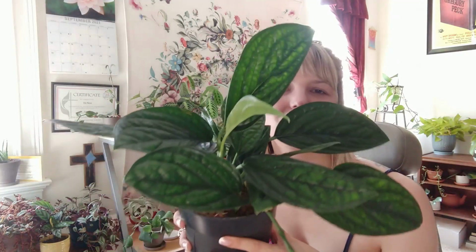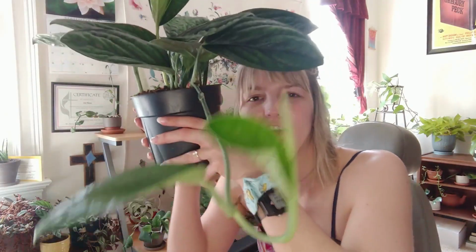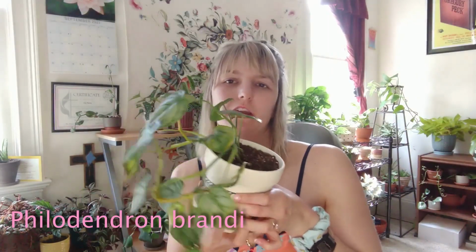The leaves look like dragon scales, and I absolutely love it. Did I already say this was a Monstera? So yeah, the only plant that I got from the Monstera genus. Last up, we have the Philodendron genus, and I got this Philodendron brandy, which isn't terrible, but I feel could look better.